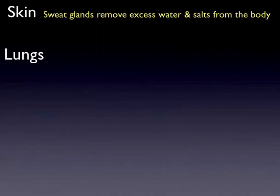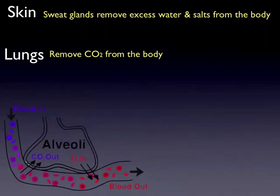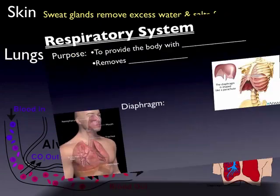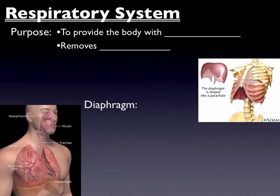The skin and lungs are also considered excretory organs. Sweat glands in our skin help remove some salts and waste from our body. Lungs allow us to remove carbon dioxide from our body. So these are also considered excretory organs. Okay, and this is where we left off.